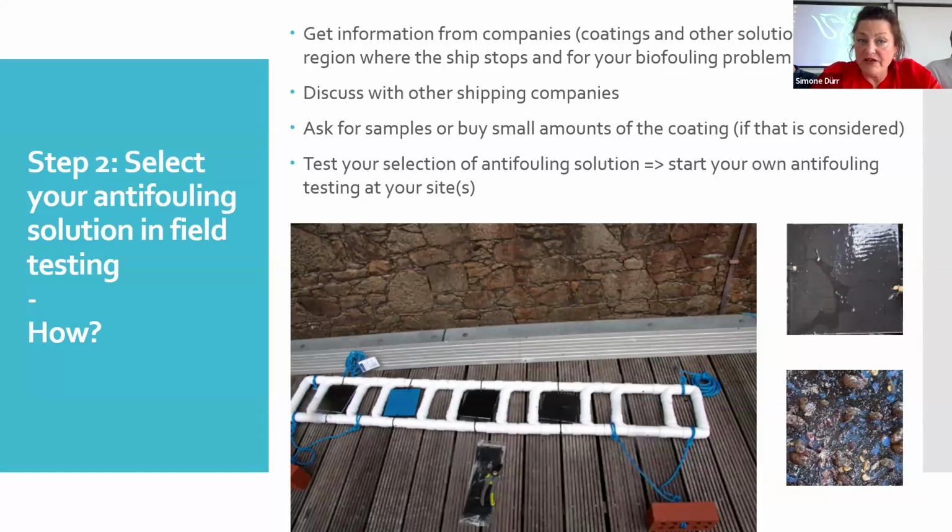It's quite dramatic, actually. If you compare that with the photo below it, where you can see some blue sections, that blue is the carrier panel, so there's no coating on that one. All you see on that second photo is the biofouling that accumulated on just a PVC panel over 4 months. So just to explain to you how this all works.